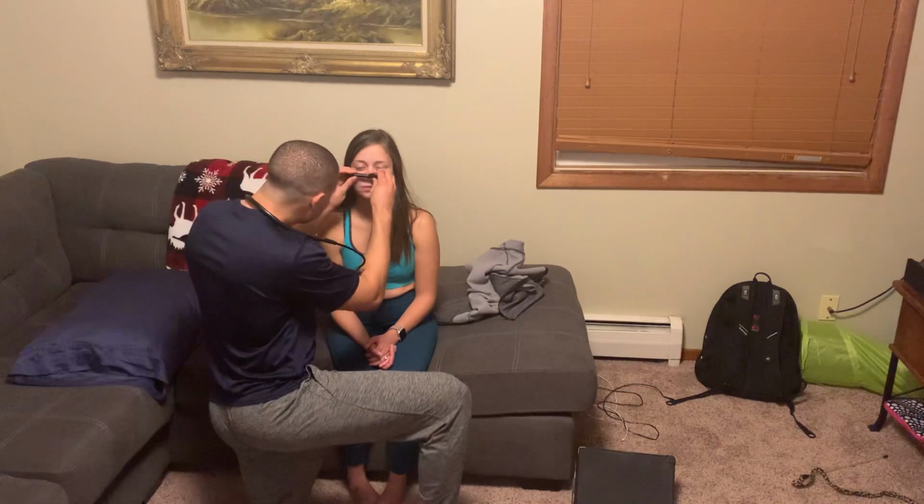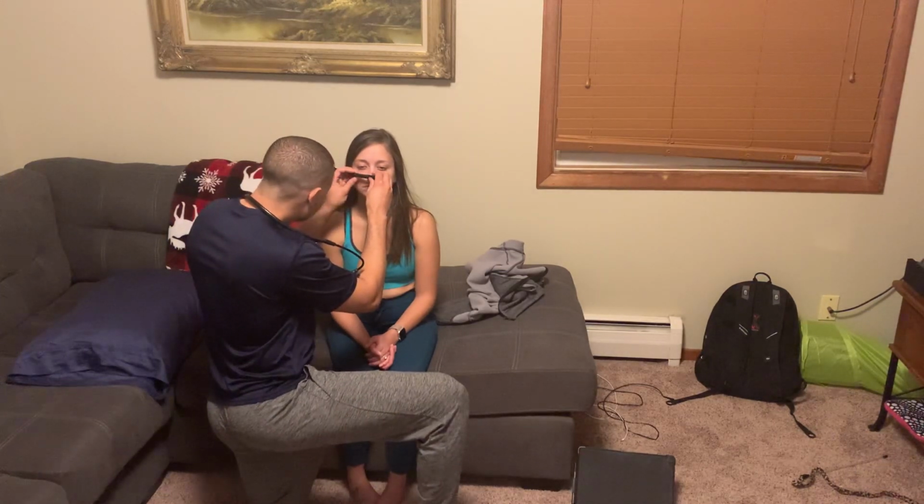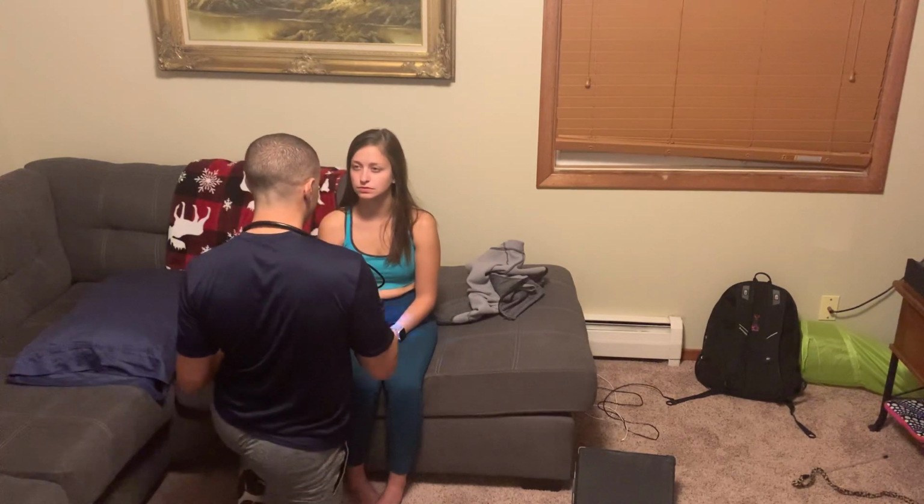Pupils are round, equal bilaterally at probably 4 millimeters. I'll go ahead and stare straight at my nose here. Okay, corneal light reflex, it's reflecting at the exact same spot in both eyes, indicating the eyes are at the same position.